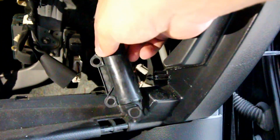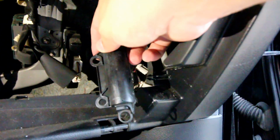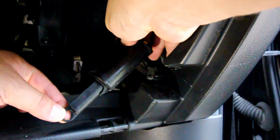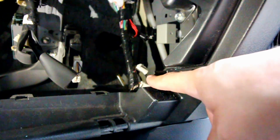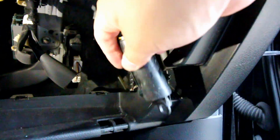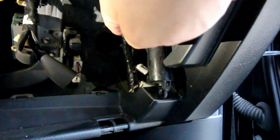Now we've got to put it all back together. So this little shock absorber thing, whatever you want to call it, is the thing that prevents your glove box from just dumping open when you open it. It gives some tension so it doesn't just drop open. For some reason it came off, and if you look here, there's a tooth or little post that it fits onto. There are 2 holes on this thing. We're just going to use the bottom hole. We're going to place it over this little tooth and snap it in place like this. Just like that. Nothing spectacular.